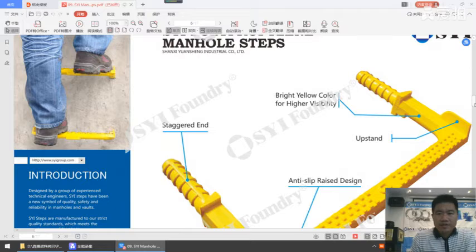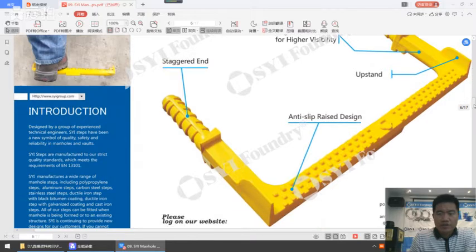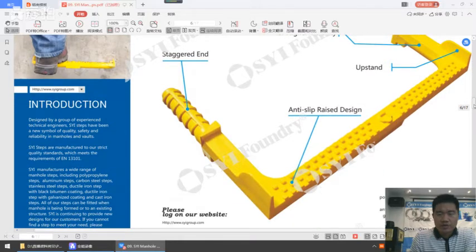On this page you can see the manhole steps in yellow. This is our very classical manhole step, called MS21. You can see the bright yellow color for higher visibility, staggered ends, and an anti-slip raised design. Later I will give you a very detailed description of MS21.